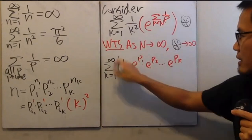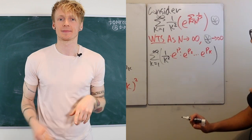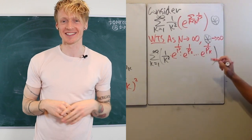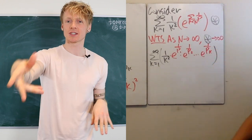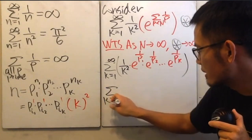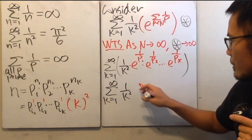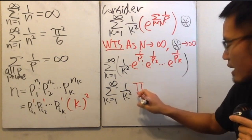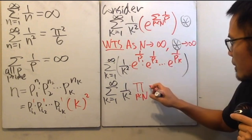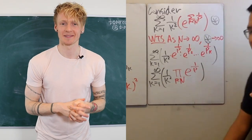So this is the expression that we have. Yes, except this is 1 over all of those p's. That is correct, yes, 1 over p. It's very easy to get lost in this problem. Perfect, so you've turned the sum into a product. I will use the capital pi notation, the sum from k equals 1 to infinity of 1 over k squared, and I will still use p less than N. Exactly, and we have e to the 1 over p.